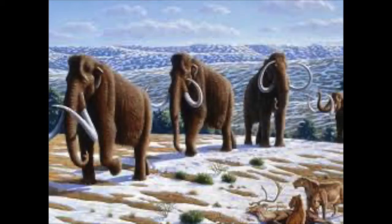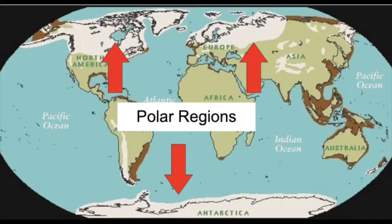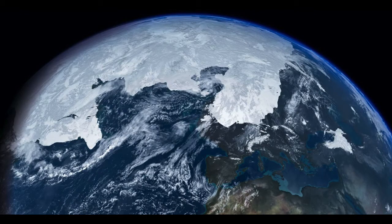In the last lesson, you learned about the changes in Earth's climate as the Ice Age began. As the temperature around the world dropped, water got trapped in ice caps in the polar regions. As these ice sheets got thicker, they covered large parts of Earth. The ice advanced and retreated many times. Each time it did, Earth's climate changed.